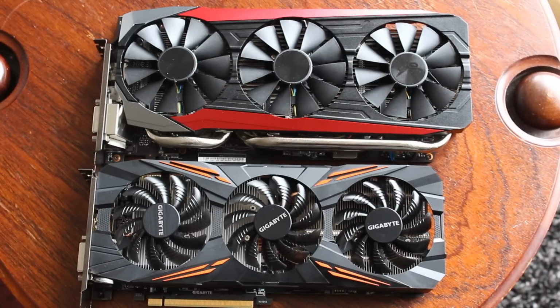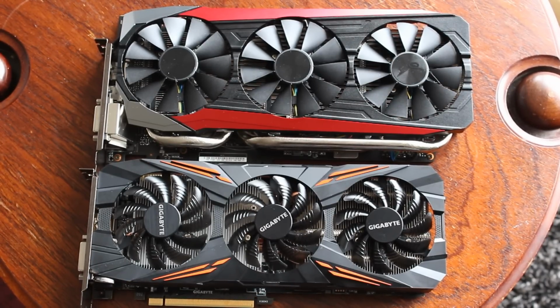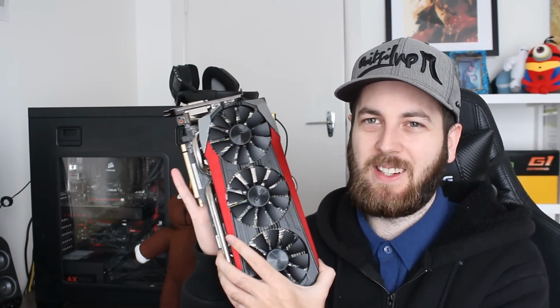However, if you're a person that doesn't care about any of that sort of thing, all you care about is performance, then maybe go towards the 980 Ti. However, I would still probably say the 1070 just because you get slightly more memory, it's got better features and all the rest of it. So if they're exactly the same price, go for the 1070. And if the 980 Ti is more expensive, like it is here in New Zealand, then definitely go for the 1070 over the 980 Ti.